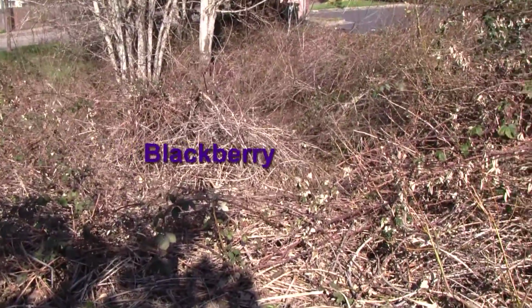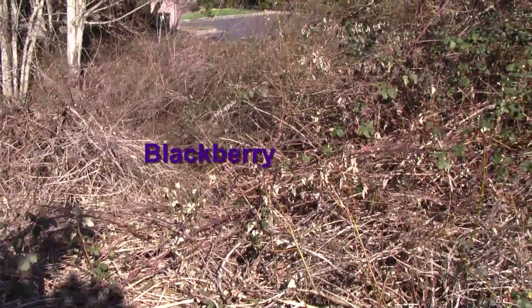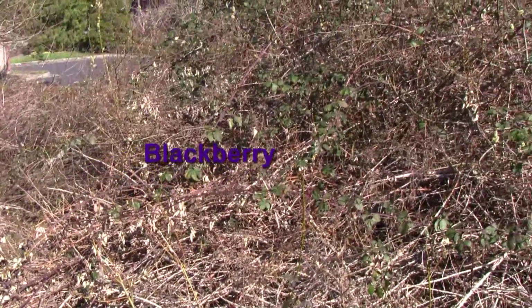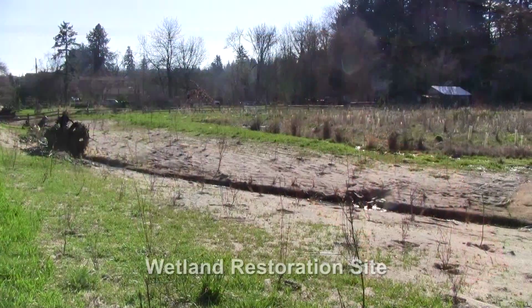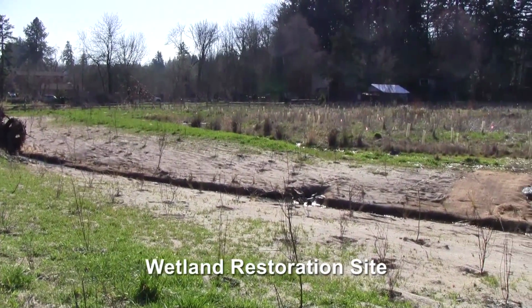But again, it is invasive, it's thorny, and it tends to take over a lot of our wetlands and green space. So there's quite a bit of effort to maintain and restore some of our forests and wetlands and remove this blackberry.